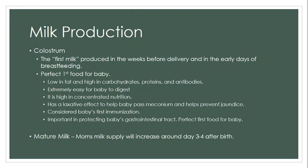And so clearing that out of baby's system helps to prevent jaundice. And it's also considered baby's first immunization because it's power-packed with all kinds of antibodies and antiviruses and anti-parasites and everything to just really keep baby very healthy. And it's important in protecting baby's gastrointestinal tract.